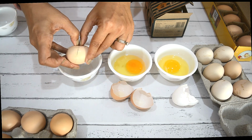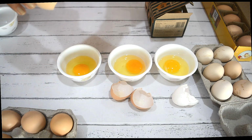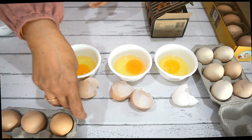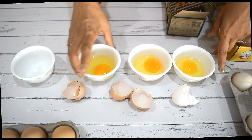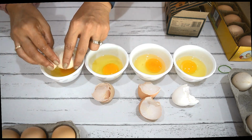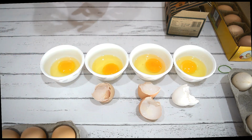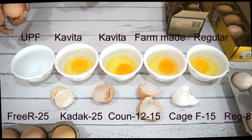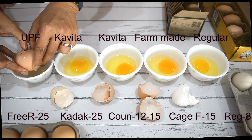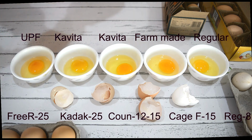Now if you have a good country chicken egg, the yolk is bigger in proportion to normal eggs. So the white to yolk proportion is different, but in this case I don't see that, so that's not a good thing. The one that I just opened was the Kadaknath chicken egg. The last one is the free range one, the best quality, and I've also put the prices on the screen so you can take a look at those.